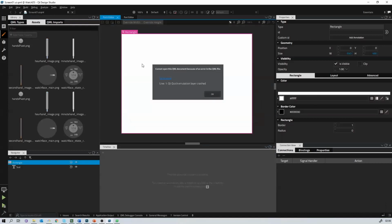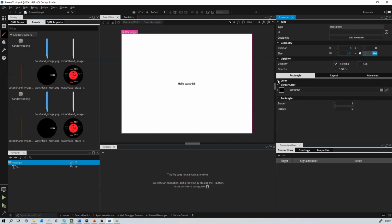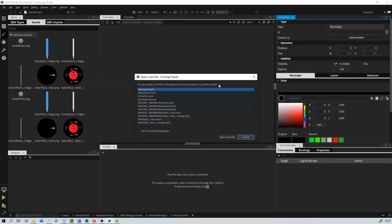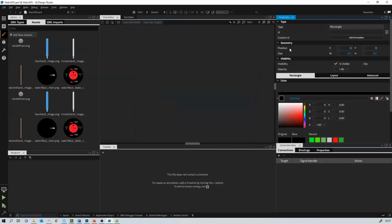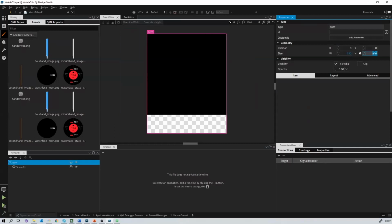First things first, let's resize my QML. I already know my MCU has a 390 by 390 screen size. Then I'm also going to change the color of the rectangle to black. Otherwise, between two different watch faces when swiping, you will see the white background. So let's make it black. Now I have to adjust my project QML file called watch.ds to my screen size. So here also I will set 390 by 390.